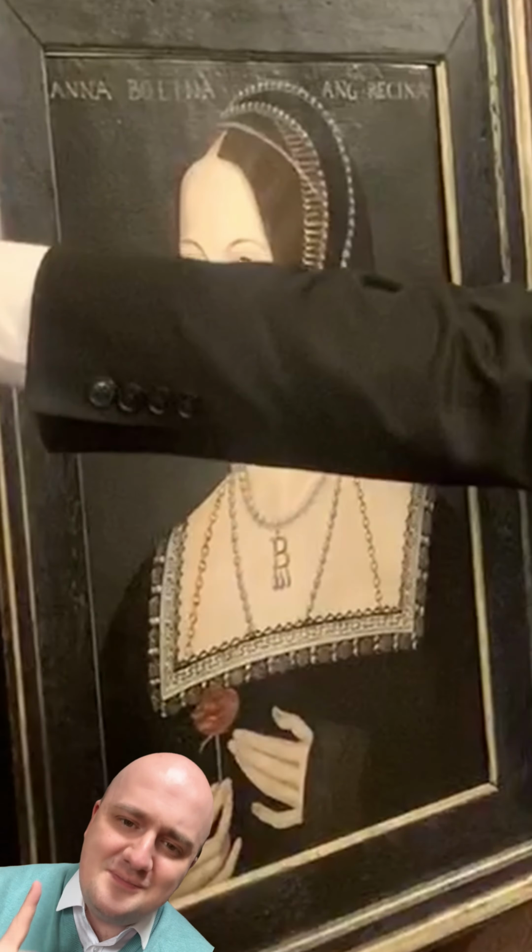But didn't Anne Boleyn have dark or even black hair when the ring suggests gold hair, you might ask? Well, you might be surprised to know that we have very little contemporary information about Anne Boleyn's hair colour, in spite of the widespread belief that it was jet black.